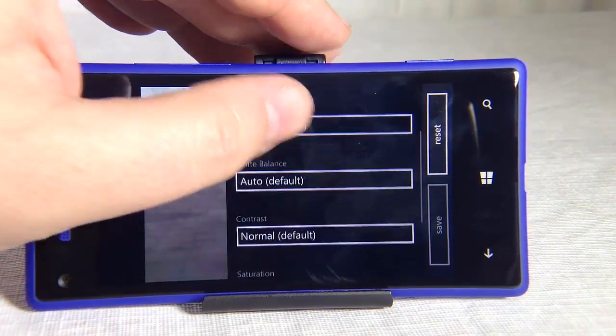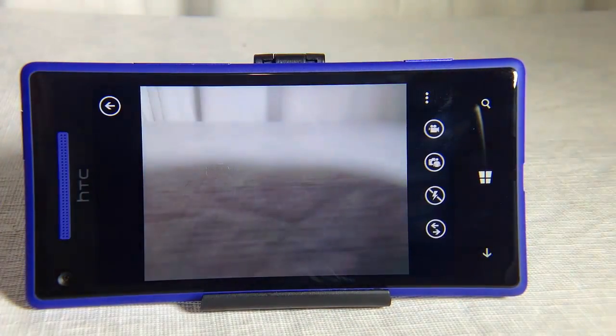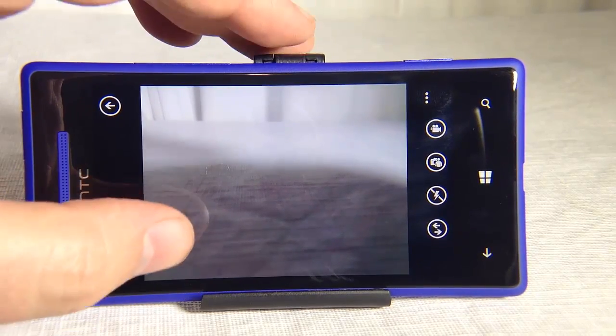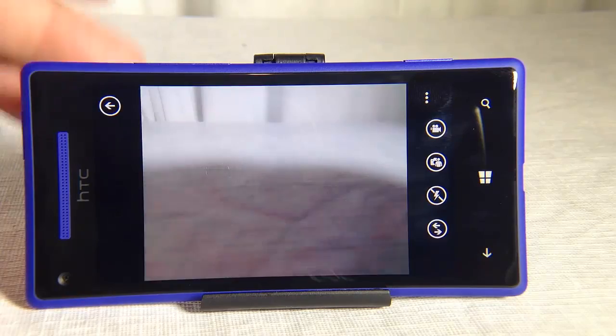Obviously, if you're buying one of these, you're probably not buying it for the camera, but it will do a good camera job. It's a good little phone, but definitely, if camera's important to you, you may want to look at a higher quality camera phone. So you can kind of see the basics of what you can do. You can adjust everything, of course.